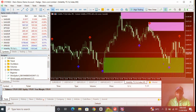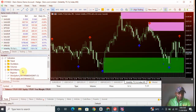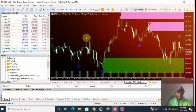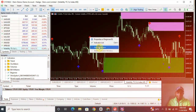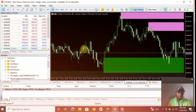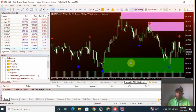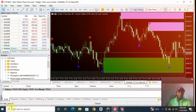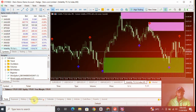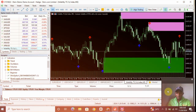Once you download it and double tap, it will automatically come into your chart. Let me show you an instance. You can see here we have the Step Spike 4, right? So you come over to the chart, Step Spike 4. So how do you add it? Let me remove it first. All you need to do is just drag it, almost the same way you install your robot. Drag it and click on OK, and then it will be giving you a signal. It also has a default alarm, which I've already mentioned. It gives signals, like it rings. I don't want to turn on the volume so it will not interrupt this video.